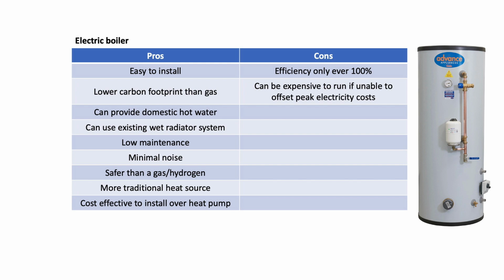The downside, as with a lot of electric things like the near and far infrared heaters I was talking about, is they can only ever be 100% efficient, whereas your heat pump can go up to 300, 400, even 500% efficiency depending on the installation, the temperatures you're running at, etc. Which means that if they're only 100% efficient, they could be expensive to run if you're unable to shift your energy usage and take advantage of off-peak electricity costs. So that's something to consider.